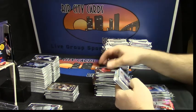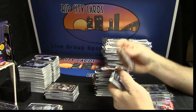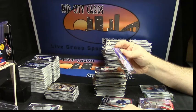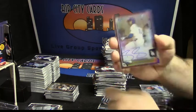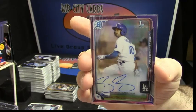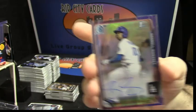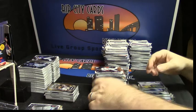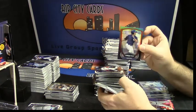Nick Gordon. For the Dodgers. It's colorful. It's purple. It is Darnell Sweeney. 198 out of 250 for the Dodgers. Greg Bird updates for the Yankees.